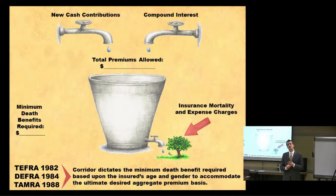Now, number 2 is the money is growing tax deferred, and you can access the gains tax-free. The return was much higher, and if you pass away, you get this death benefit to your family. So because of all those benefits, it was much better than having your money in the bank or other financial institutions. So these other institutions like banks lobbied Congress to pass the TAMRA law of 1988, and the TAMRA law came out, and guess what that one stands for? It stands for the Technical and Miscellaneous Revenue Act of 1988. Doesn't that sound like the government?